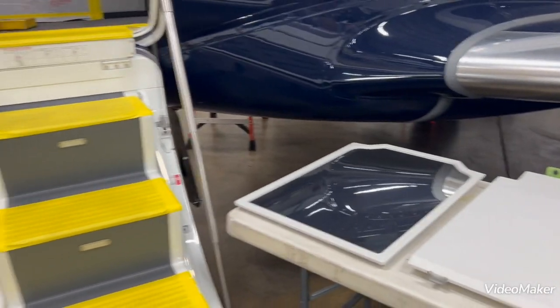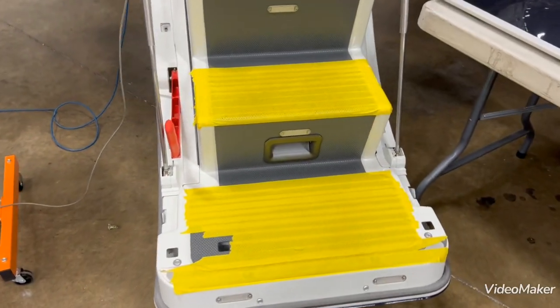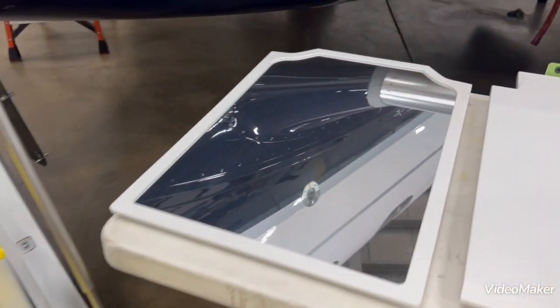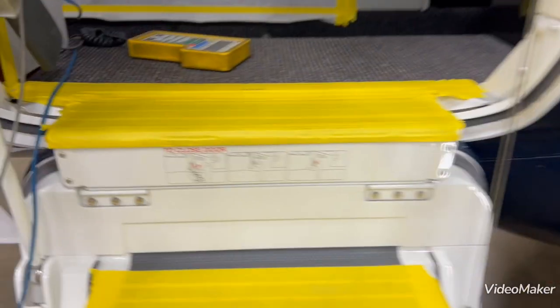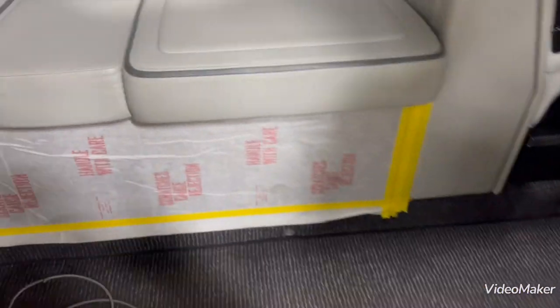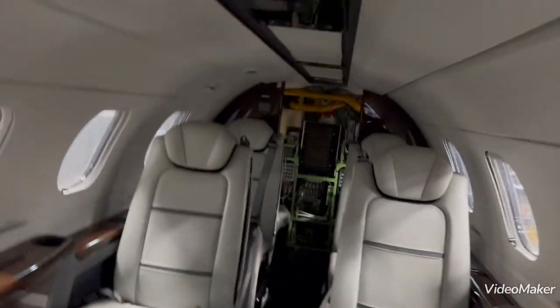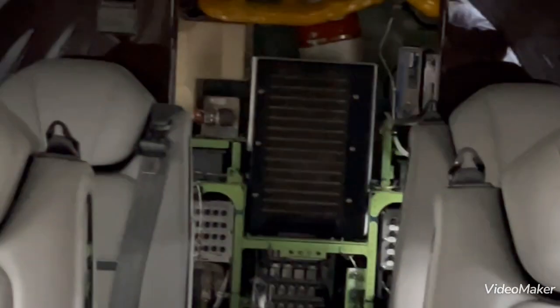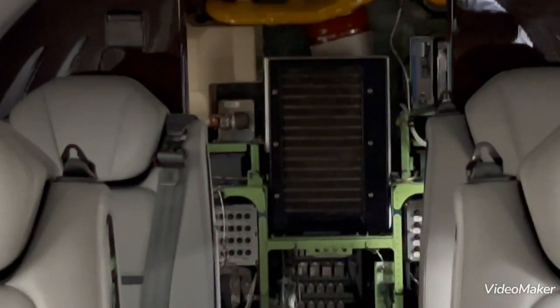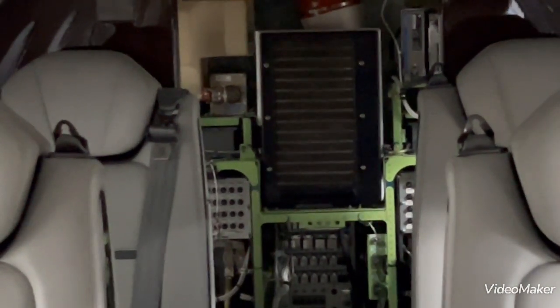I'm gonna not finish this video yet because I want to show you. There's some nice tape they put to protect. There's a bathroom vanity mirror. There's your bathroom panels. And then they protect the wood. With that bathroom, you got a big avionics bay back there. You also got that heat exchanger there for the air conditioning, and also to keep the avionics cool.